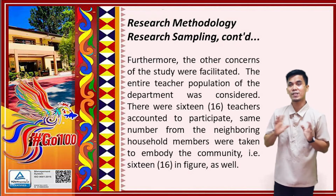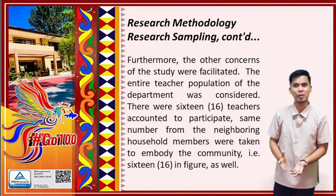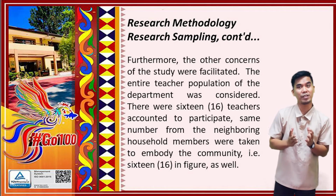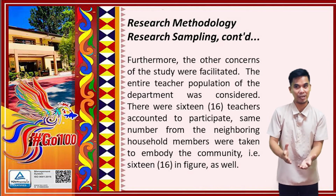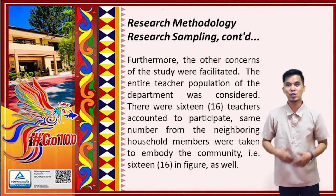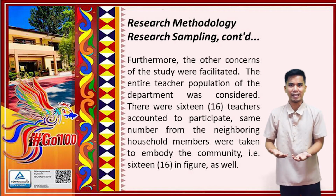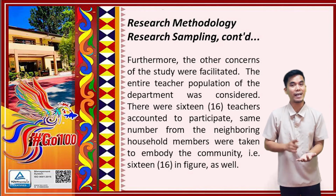Furthermore, the other concerns of the study were facilitated. The entire teacher population of the department was considered. There were 16 teachers accounted to participate, and the same number of neighboring household members were taken to embody the community. That is 16 in figure as well.